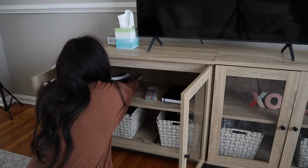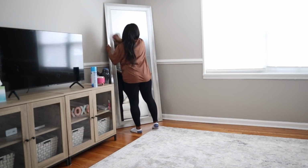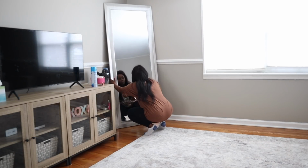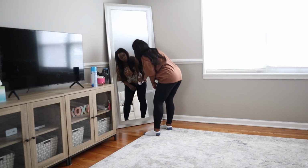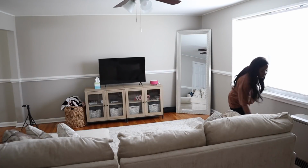Now that I have the cabinets organized and most of the closet, I am going to be heading over to my bedroom, and I need to tackle another messy area in there. But I did also need to run out and purchase one more thing for the closet to add even more storage, which I will show you guys in just a bit.